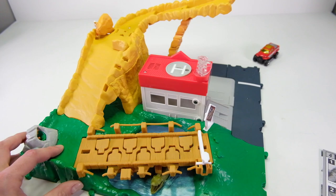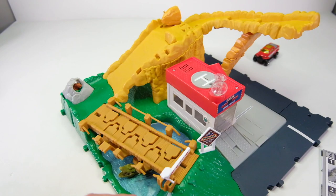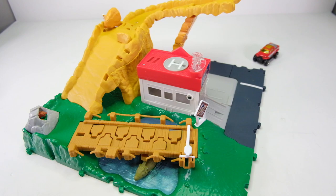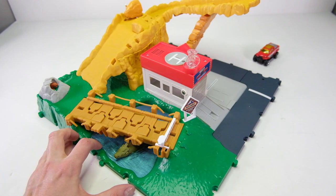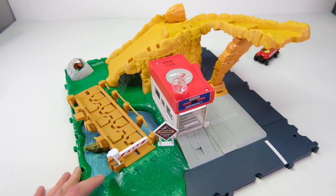And I believe Matchbox has had a Jungle Explorer line for a long time, like several years, so any vehicle from that line would work. Even a Jurassic Park Explorer Jeep would work on this because it's pretty cool. So this has been the Matchbox Action Drivers Canyon Adventure Playset. $19.99, Walmart, Target, anywhere that has it. It just got released March 2022. So if you're looking at this video past then, check Walmart or Target. And if not, you'll probably have to hit eBay or Amazon on the secondary market to find one of these. But really cool. I like it.